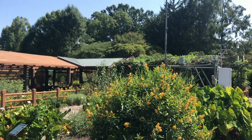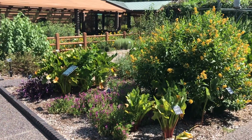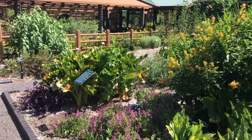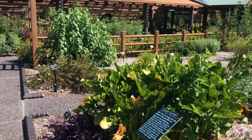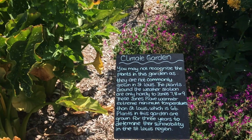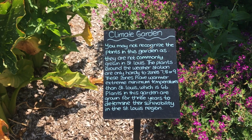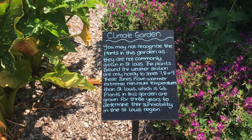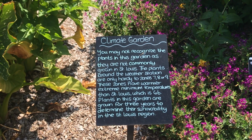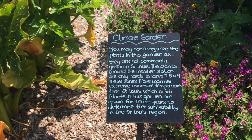And that's especially relevant to the garden that is surrounding this weather station, because it's a bit of a trial garden that is bringing in a lot of plants that typically don't grow in St. Louis and seeing if they can thrive here. So the USDA segments the United States into different growing zones, and St. Louis is somewhere in a 6 to a 7, depending on which part of the region you are. The farther south you go, the bigger the numbers get.